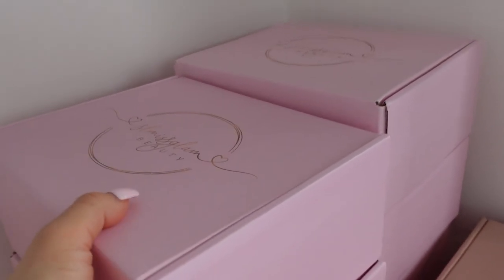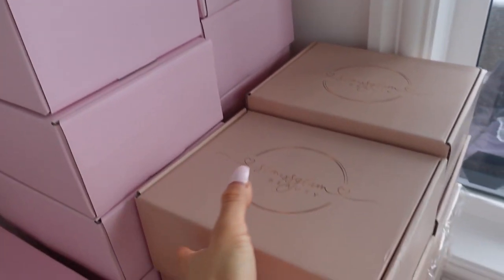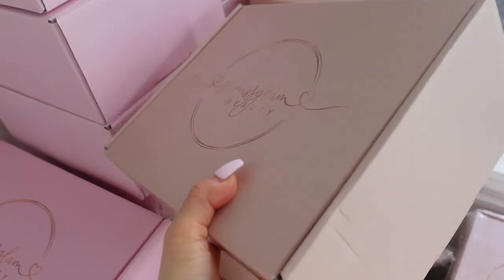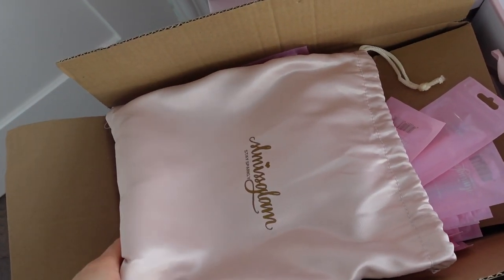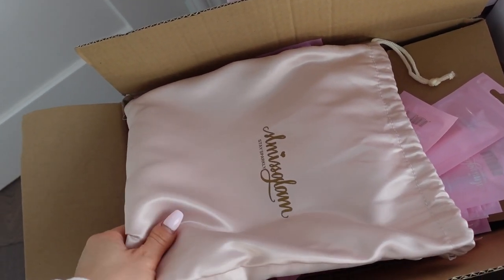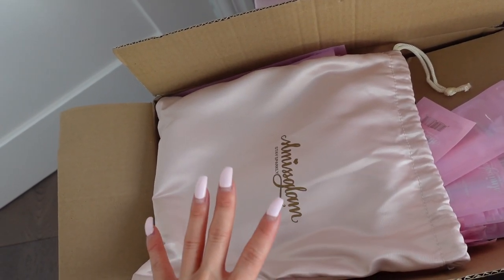And then over here we have the pink travel case, which is my latest launch. And then the beige travel case. These are the boxes that they come in. So nice. And then they also have a silk bag that you can use for something else, or you can use it for your travel case when you're traveling. I love using it for the travel case. I think it's so nice to keep it really nice and pristine.